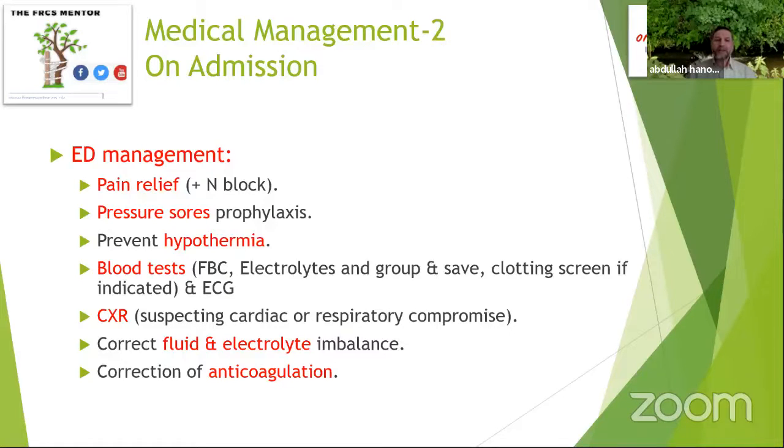Rest of the medical management, you have to offer the patient pain relief. And this could be in the form of oral, IV, IM, or nerve block. You have to prevent the patient developing pressure sores, and this could be by good nursing care, making sure that the surfaces are dry, documenting of the skin condition, and using special mattresses. You have to prevent hypothermia, and there are specialized guidelines on how to stop hypothermia from developing in patients. Note that some patients would have had the fall several hours before presenting to accident and emergency because of the inability to call for help as they live alone. And this is more common in the Western countries.